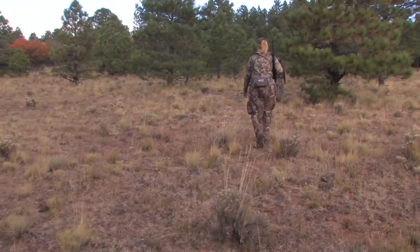Now, you might remember when Jason and I were out in New Mexico, we had bugling bulls all around us. But the rut's over and the bulls are quiet, so Teresa is going to have to hunt a little bit different than what we did, in pursuit of a big bull.